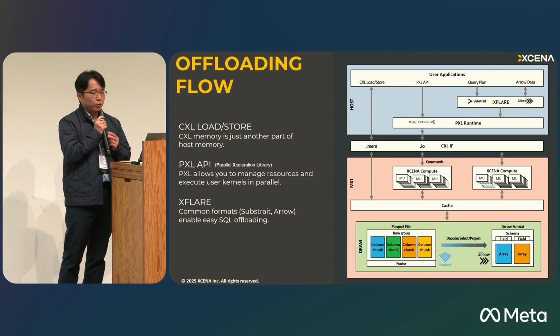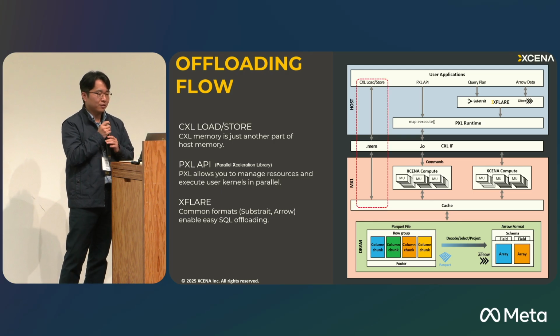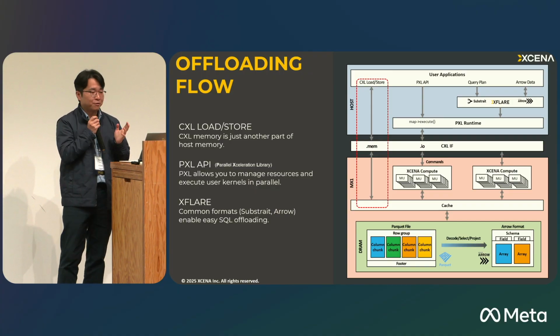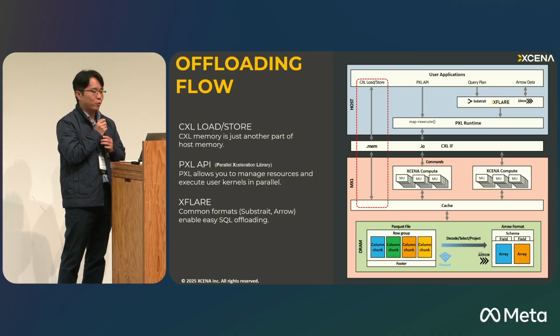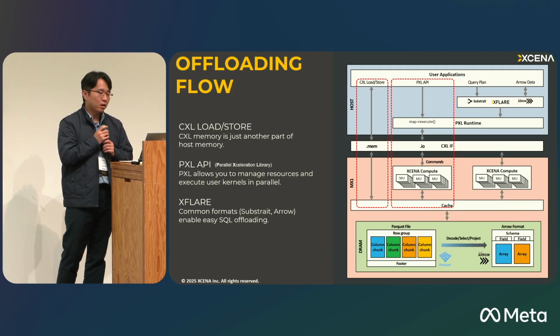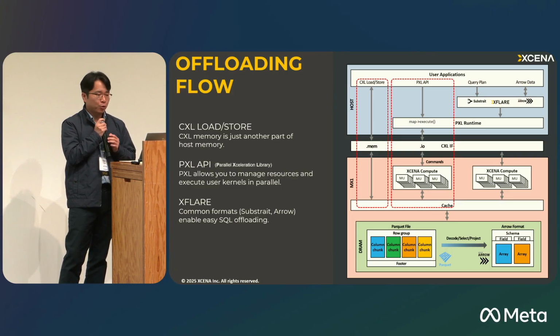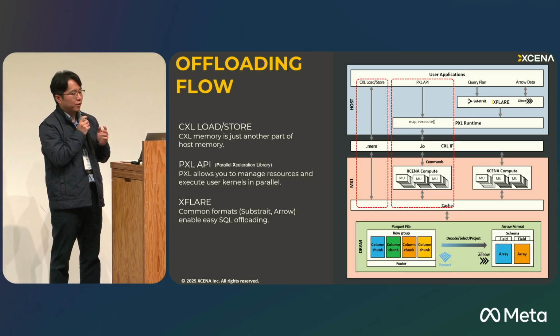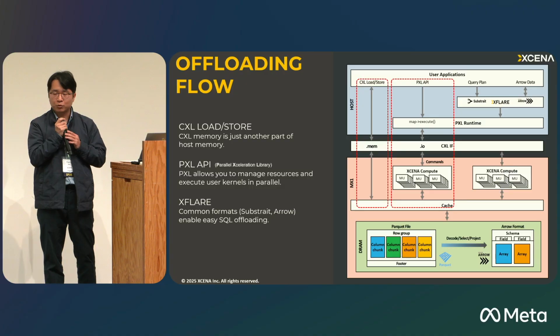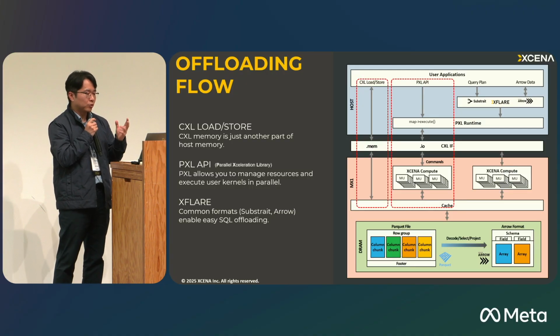Before we move on to the third layer, let's take a quick look at how CXL hardware and software are structured. CXL memory can be accessed by the CPU using standard load and store instructions, just like any other memory. It's just memory. But with XCENA computation, things get more interesting. You can write programs using PXL to process data in place where it lives. This means the host CPU doesn't need to fetch the data and process it directly. That saves CPU cycles and avoids unnecessary cache pollution, which greatly improves data processing efficiency.